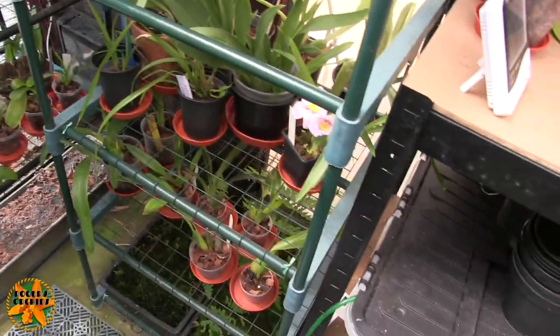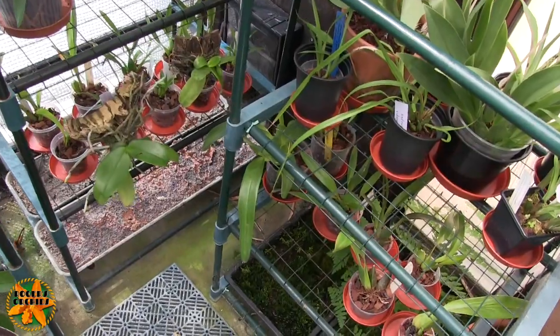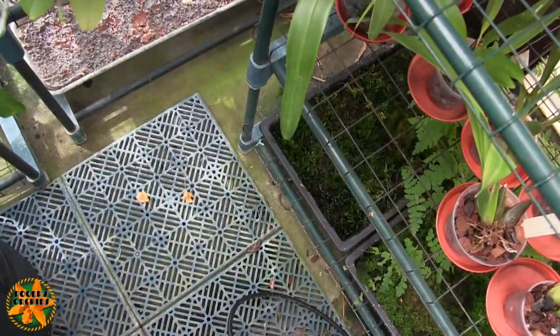Now, one of Derek's plants has a spike. I'm not sure I should let it, but we'll get in there and have a look.